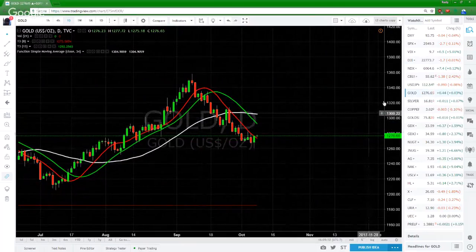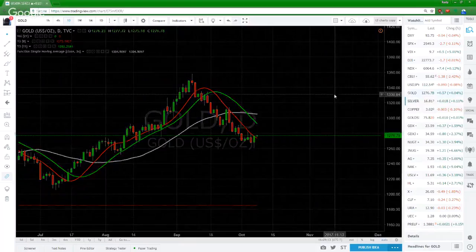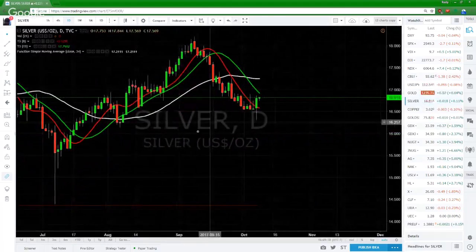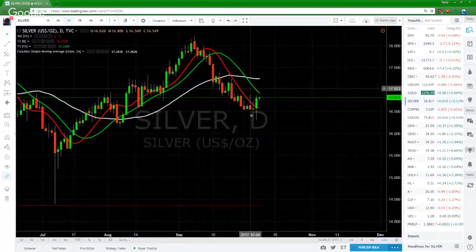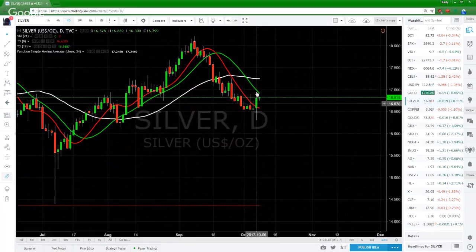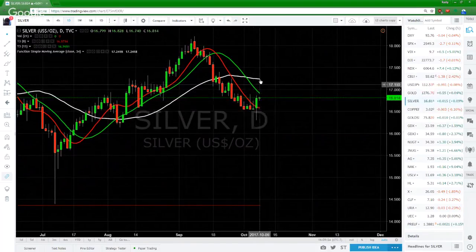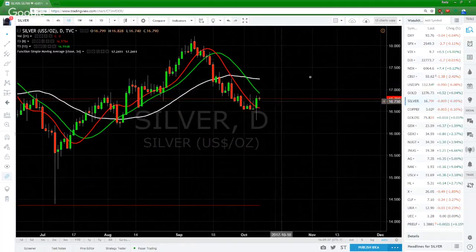Silver: inverted hammer over the 8 into the 13. I'm looking for consolidation or a break across the 13 into the 34. Ultimately, I'm going to have to look for that opposing point to find trend.